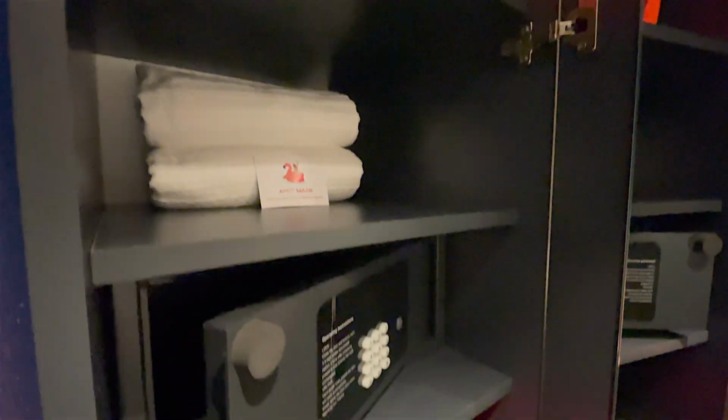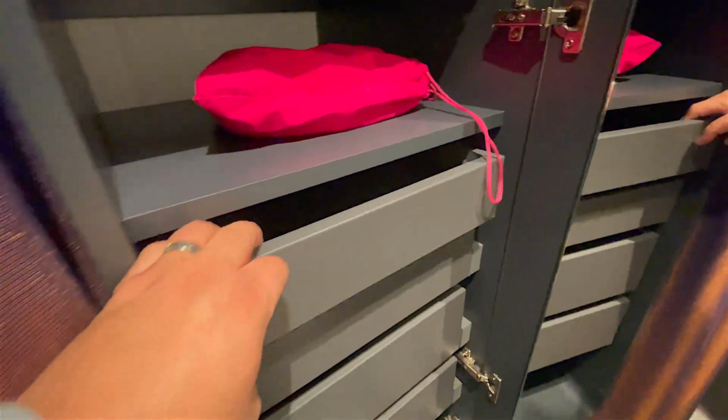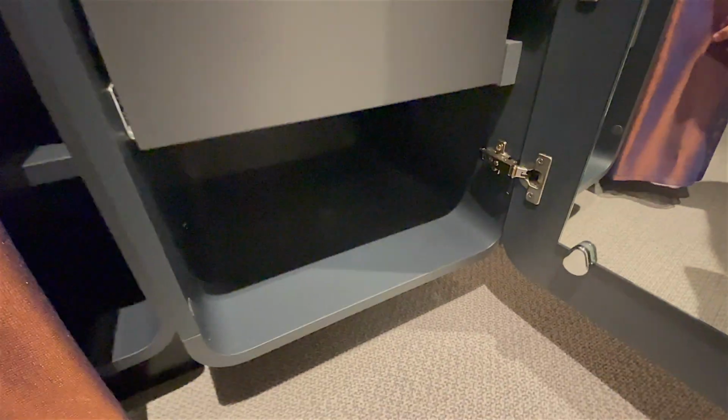So that's where you'll find your life vest, some towels if you need them to take to the pool deck, but there are towels on the pool deck as well. You've got your room safe, there's a hairdryer in there, and then plenty of drawers for storing things if you want to unpack fully, with a bit of space under there as well. And then again, a full-length mirror.